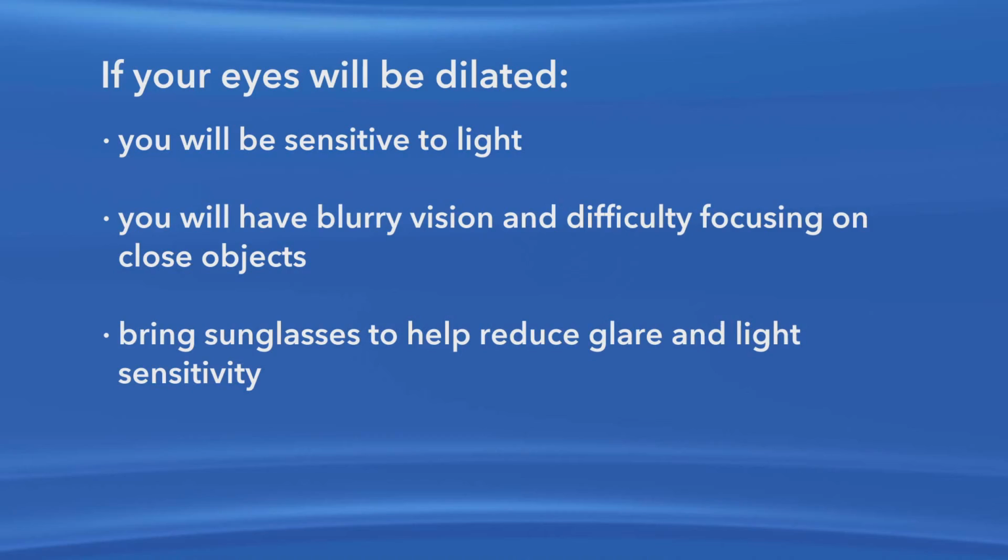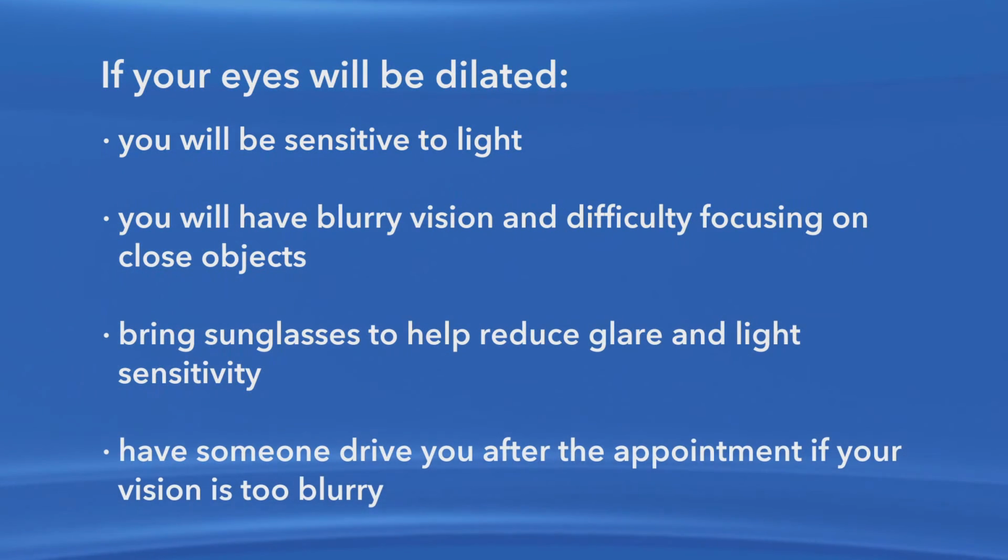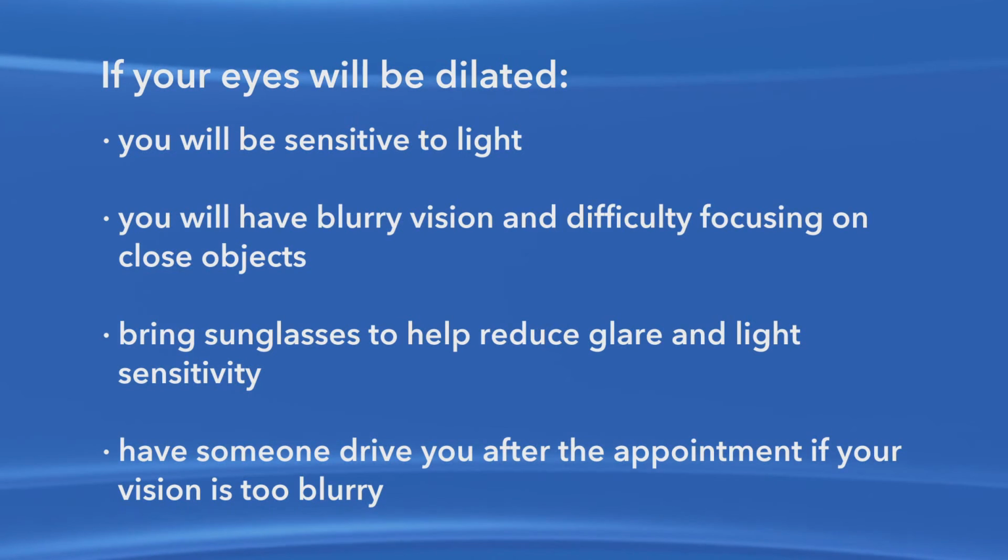It is important to understand that you may not be able to drive safely after a dilated eye exam. You should be prepared to wait after your appointment is over and see how your vision recovers. If you feel as if your vision is still too blurry to drive safely, then you should make arrangements to have someone drive you.